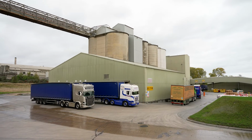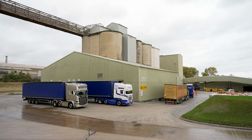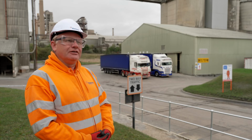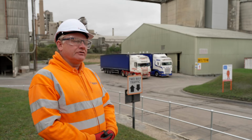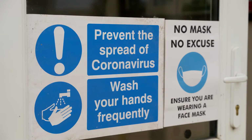So we have 3 large cement plants within the UK. A kiln shutdown happens every year, generally in January or February time, across 3 plants. The main obstacle this year was we had to have the same levels of safety requirements, but with COVID as well. Well, it was challenging due to the number of contractors.